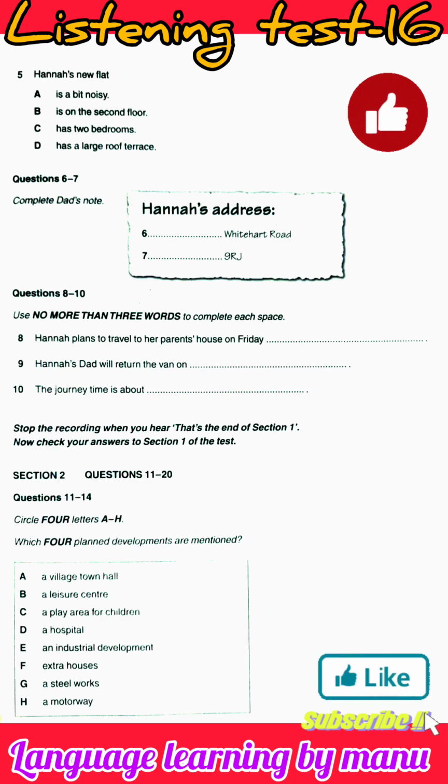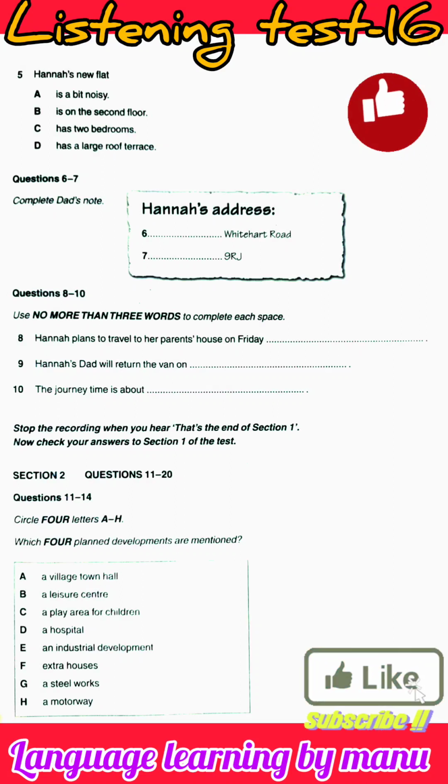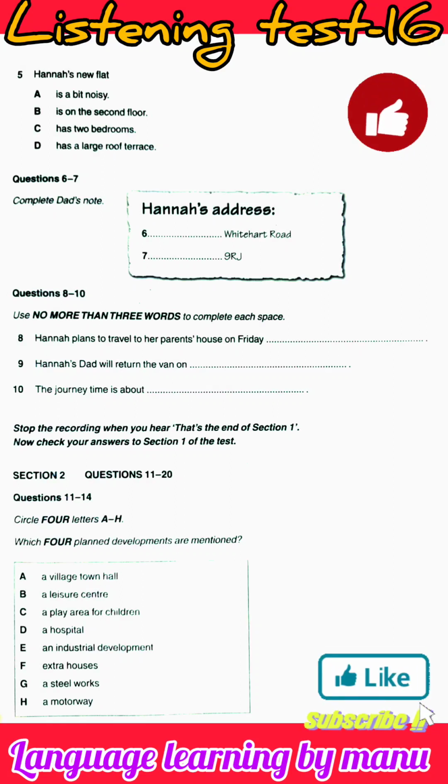When are we going to see you? Well, I was going to come down on Friday evening after work, and then we could bring my things by van on Saturday afternoon. I want to move all of my stuff out, to give you and Mum more space.